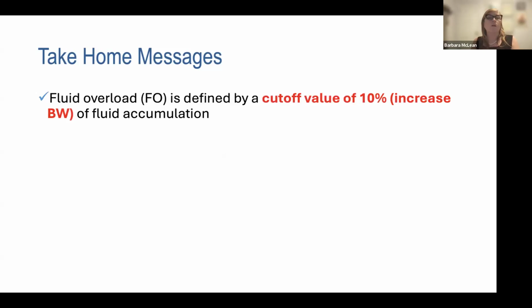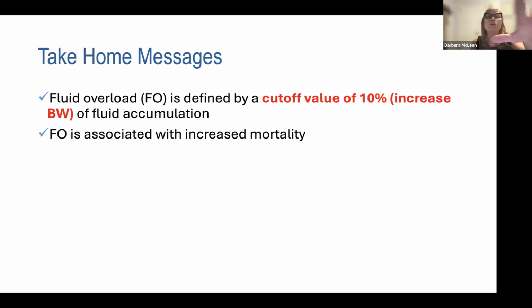So I want to make sure we have good take-home messages. Fluid overload is defined by a cut-off value of 10% increase in body weight. You have to weigh patients every day. You have to do I's and O's every hour. You need to communicate an increase in body weight, not just assume that your team is looking at that. You need to communicate an increase in fluid, because we should stop using fluids for those folks, making fluids more available for patients who are in crisis.